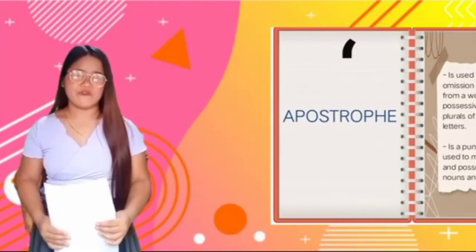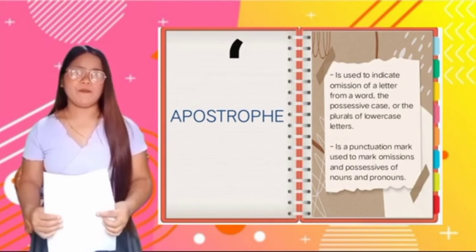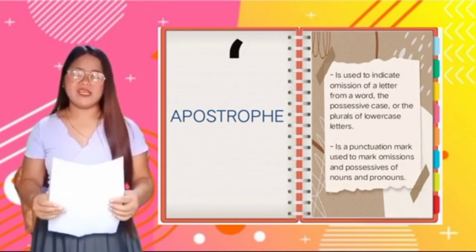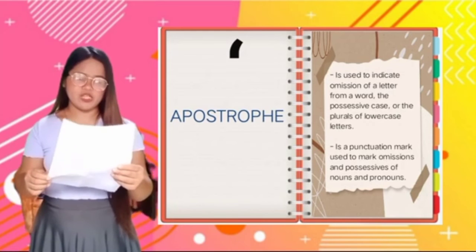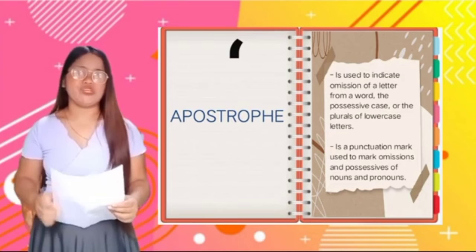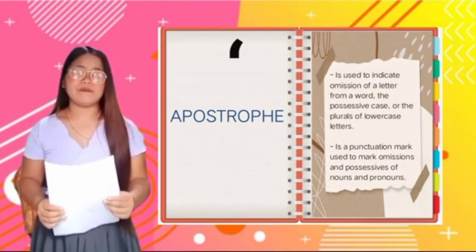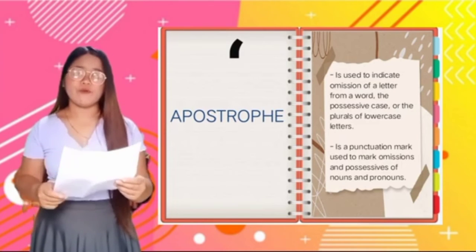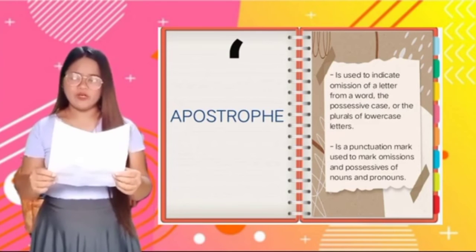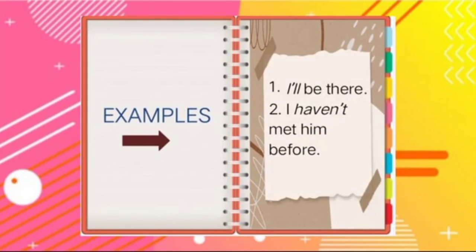Next is about the apostrophe. The apostrophe is used to indicate omission of a letter from a word, the possessive case, or the plurals of lowercase letters. By the way, lowercase letters are the shortened and smaller versions of uppercase letters. So the apostrophe is a punctuation mark used to mark omission and possession of nouns and pronouns. The apostrophe is useful for replacing missing letters. In addition, the apostrophe is also used in writing contractions, that is, shortened forms of words from which one or more letters have been omitted. Here are the examples of the apostrophe.